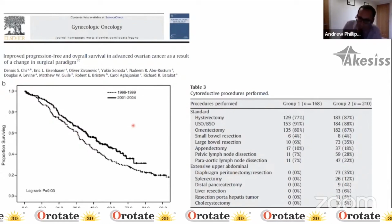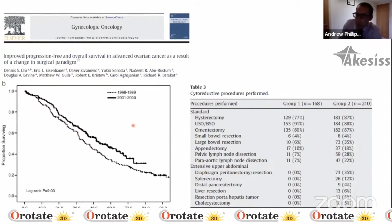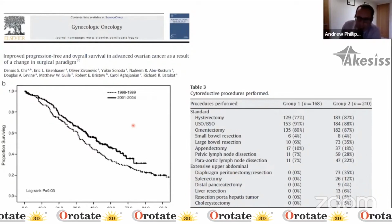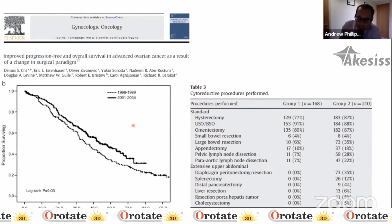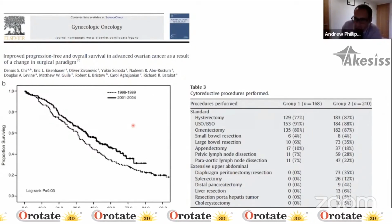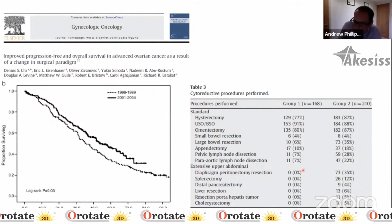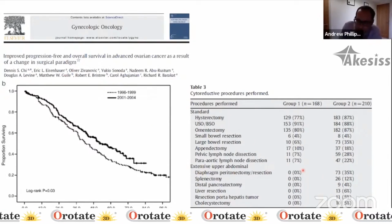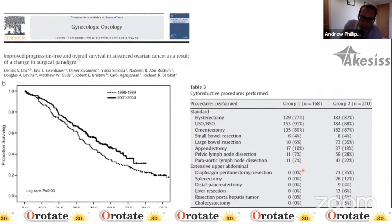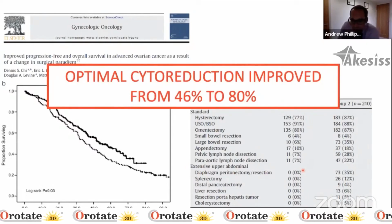Now, I think the important thing to take from this paper is that this is not a move from all patients having no upper abdominal surgery to all patients having complete upper abdominal surgery. Dennis Chi has selected his patients very carefully. So this is a study looking at the utilization of upper abdominal surgery in certain situations, because his rates of diaphragm stripping are a little bit less than he's published now, 35% or so. Splenectomy rates, he's now around 20%, he's published about 12, and so on. But the utilization of surgery to remove disease in the upper abdomen in this cohort improved survival. And indeed improved the optimal cytoreduction rate from 46% to 80%.